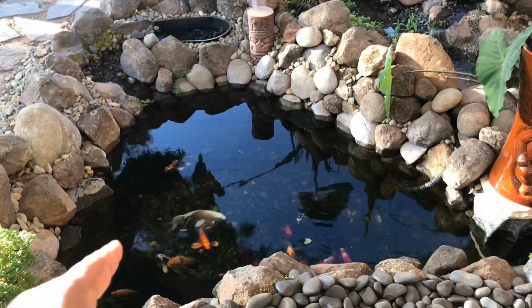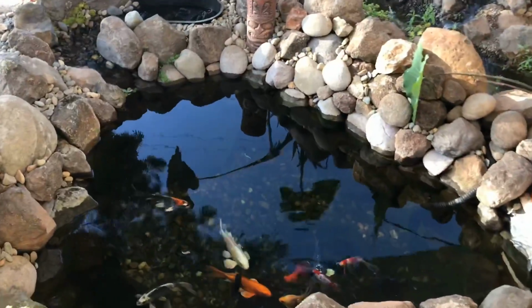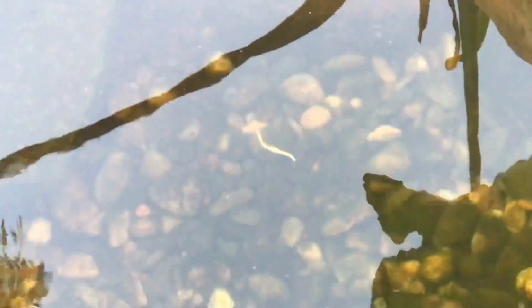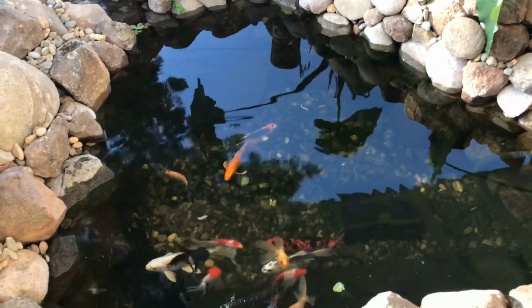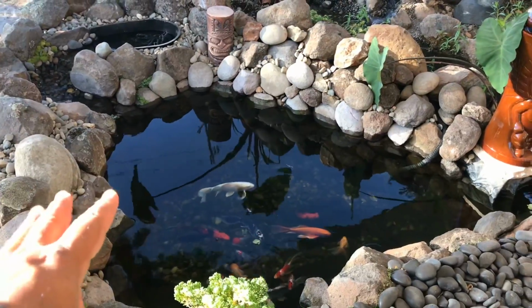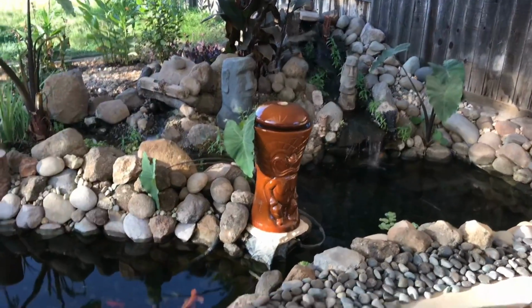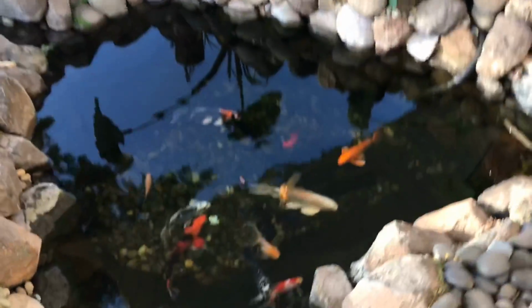But anyways, everyone's doing great in the pond. You can see the fish. Uh-oh, you guys see that right there? That is a leaf, and that is another leaf, which means fall is coming. So I'm actually going to do a video on how to prepare your pond for fall and winter. It's going to be a really good video, guys, but everybody's doing great.